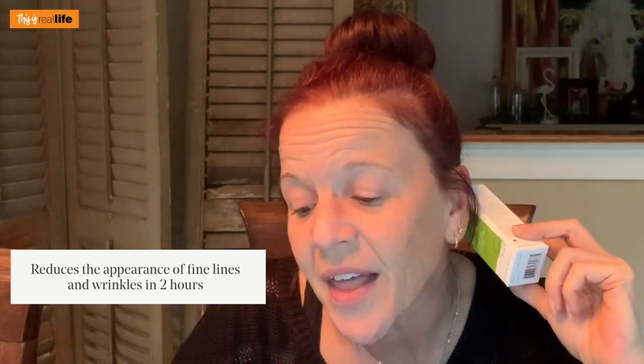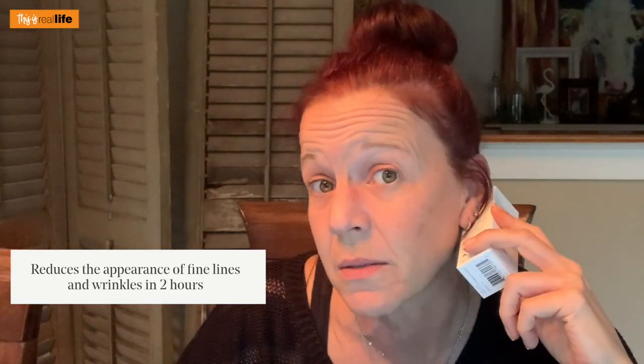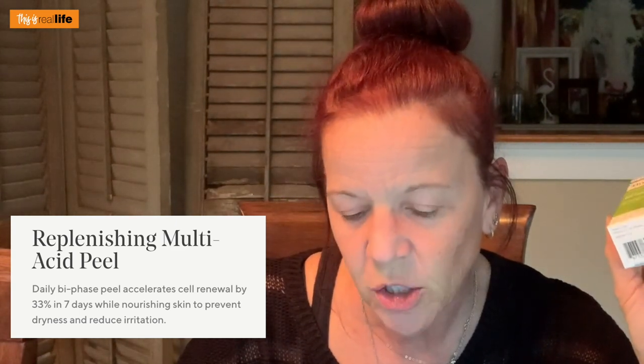Reduce the look of fine lines and wrinkles in 2 hours. They have a replenishing multi-acid peel. Accelerates cell renewal by 33% in 7 days while nourishing skin to prevent dryness and reduce irritation. That's $68. Kind of looking good.